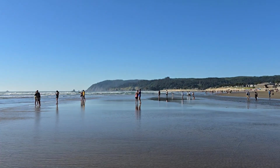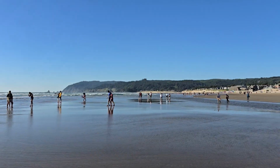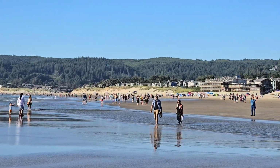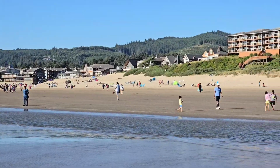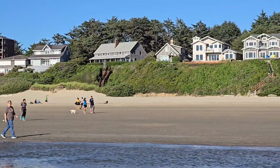This is the Cannon Beach area in Portland, Oregon. Really nice and clean beach here. Lots of hotels and lots of houses facing the beach.